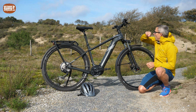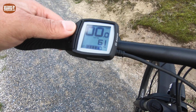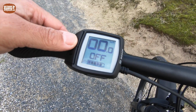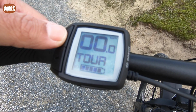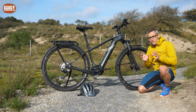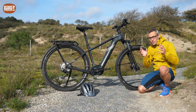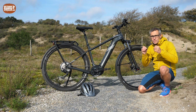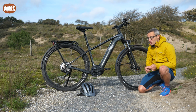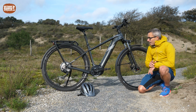On the left side of the handlebar, there is the plus and the minus to change between all the support modes the Bosch engine has, from off to eco for the long-lasting battery life, the tour mode, the sport mode and the turbo mode, which is really fantastic, because here in the dunes we've got some descents and climbs and we've got a lot of wind in the Netherlands at the moment. So the support mode in turbo really gives some speed. Sometimes 40 k's I've managed to do with the engine, of course, the battery pack and also my legs.